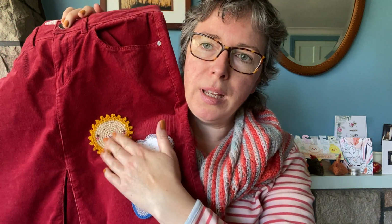Originally I'd intended to put them on my denim jacket, but with the new flowers on the back, which I'll show you in a minute, I just really don't think it was going to work. It would have just been too much, and the colours are slightly different as well. So I have this set. This one here was exclusive to my mailing list around this time last year.